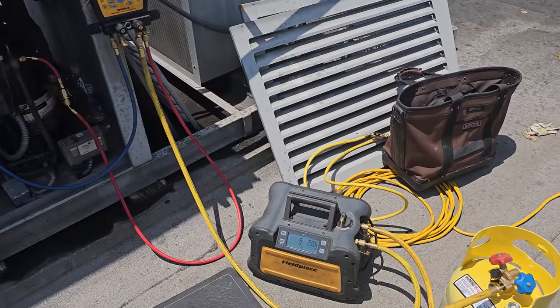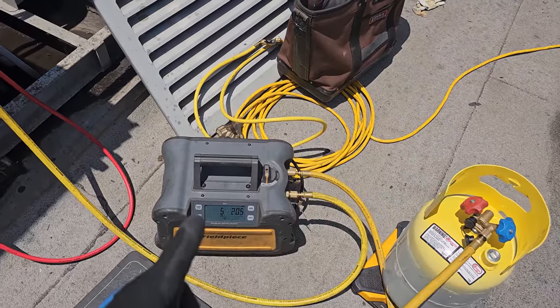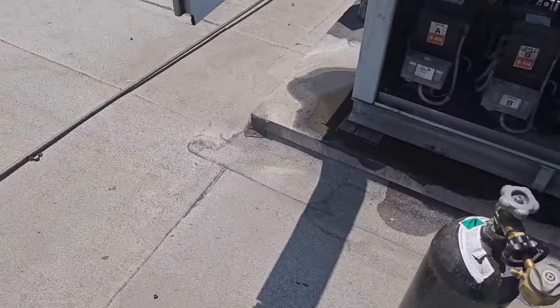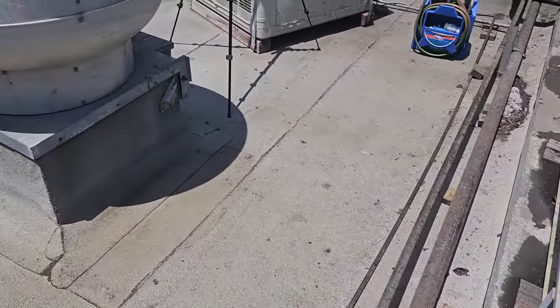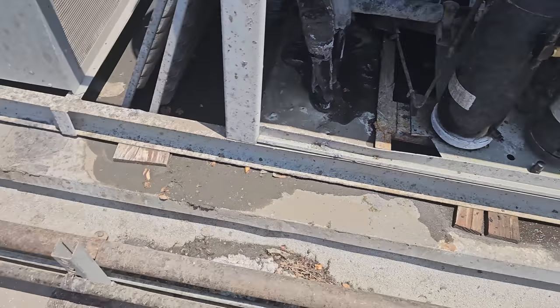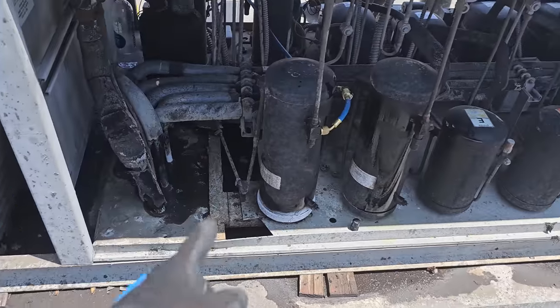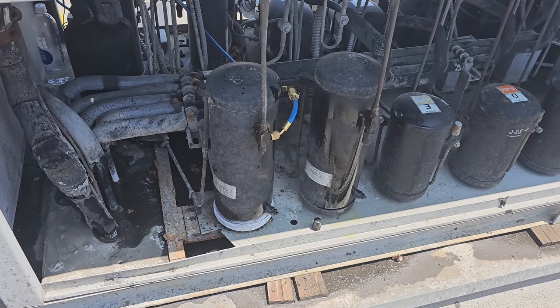We are just about done with the recovery. We've got a lot of trapped liquid in the receiver. I originally pulled out about 16 pounds. I think the full charge is like 18, but we're frosting up at the bottom of the receiver. So I'm gonna take the torch to it real quick and just heat it up to try to boil off any refrigerant that's just kind of trapped in there.